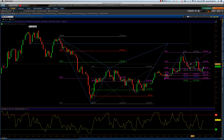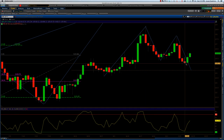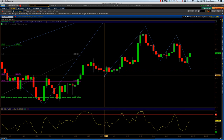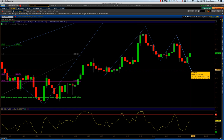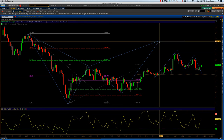And I'm just going to erase a lot of the work here to save us some time. But you guys can see, again, ABCD pattern coming right into about 124.34s. Look left, there's your structure. So potential buying opportunity around 124.36s, 35s, with anticipation of a move higher up into a potential bat pattern completion at around 130.53. So a couple of patterns setting up, and you'll see this happen again and again and again.